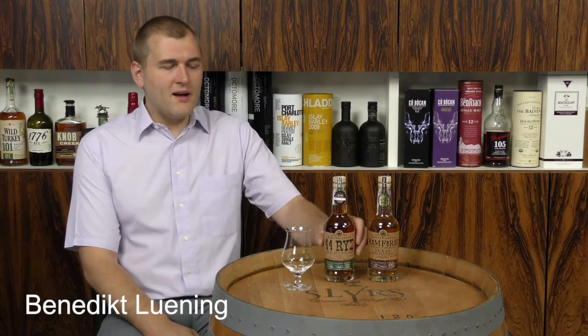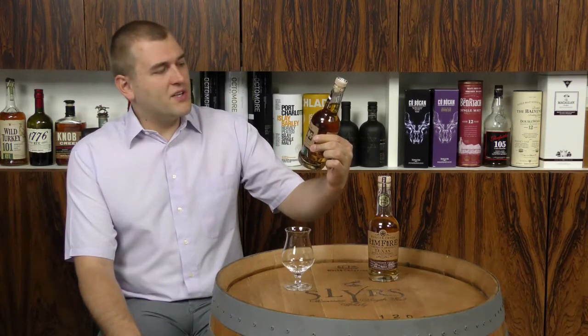And today we have the last of the small caliber series from the Ranger Creek distillery. And today we have the Ranger Creek 44 rye. So, Texas rye whiskey.